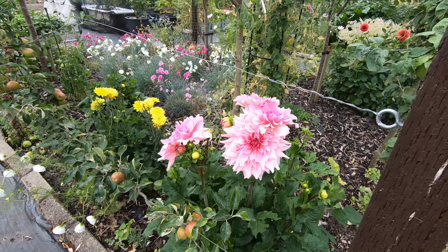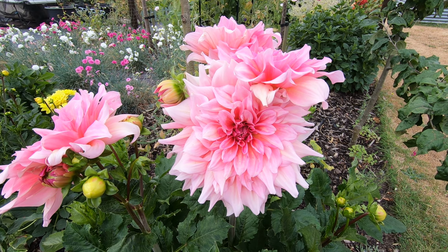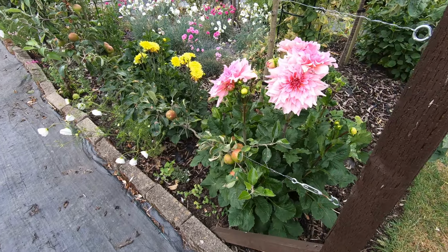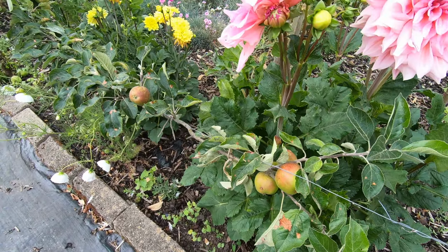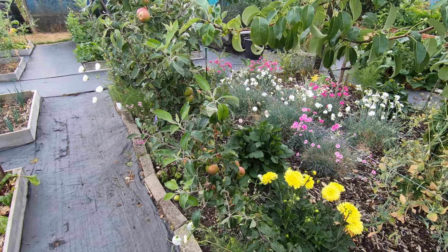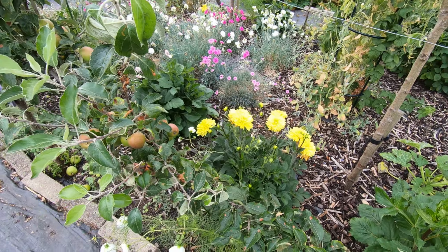So Otto's Thrill has popped out. Very nice of it. We've got loads of fruit, from apples, that is. Pretty much no fruit from any of the other trees. That's American Sun, that dahlia there.